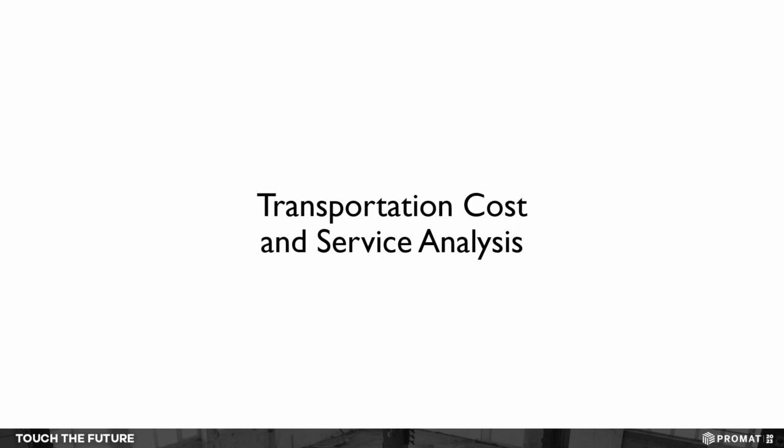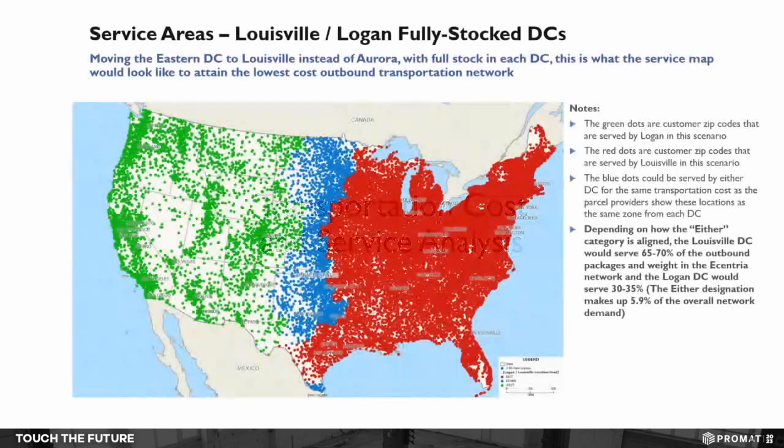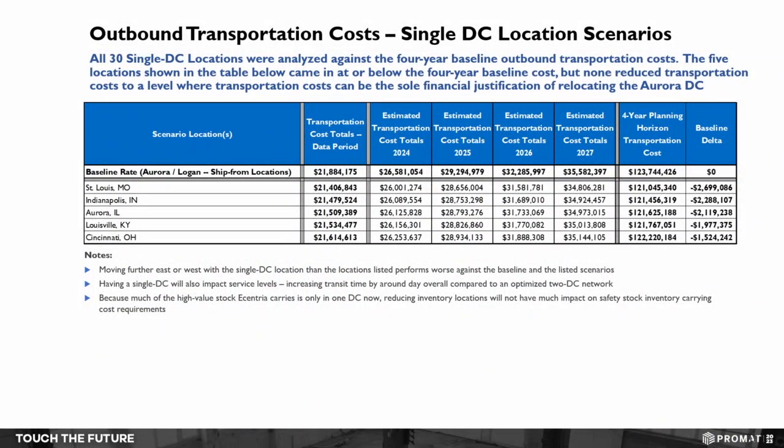So space, one side, operating cost of the building is the other, but really, what's the driver? Transportation costs based on inbound and outbound analysis. So if in the event we had an East Coast DC, AKA Louisville instead of Aurora, and then we had the Logan facility that we had fully stocked, where would the orders ship from? So this is actually a depiction of all other customers, and the one in the blue could be serviced either from the West Coast or the East Coast based on either a distributor order management, cost to serve, speed to value, service level, one of those types of things. So when you look at the single DC cost, we found that we could probably save about $2.6 million if we really located a central DC. We looked at 30 different distribution endpoints.